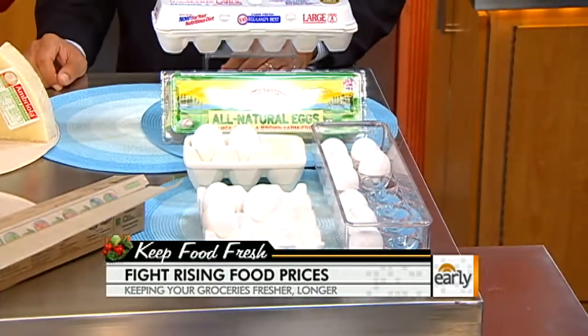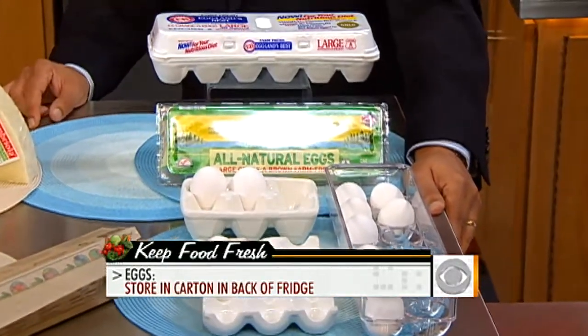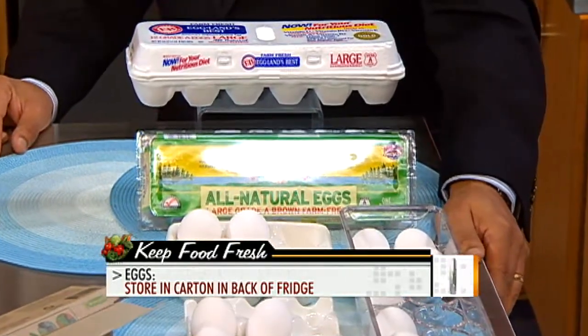And eggs. The refrigerators come with these nifty containers here. You say, leave it in the carton. That's right. Again, you're talking about flavors. The eggs can absorb those off flavors, so what you want to do is leave it in the carton and put it in the dark back of the fridge, in the coldest section of the fridge as possible, and you'll get 3 to 5 weeks out of it. Wow, not bad at all.